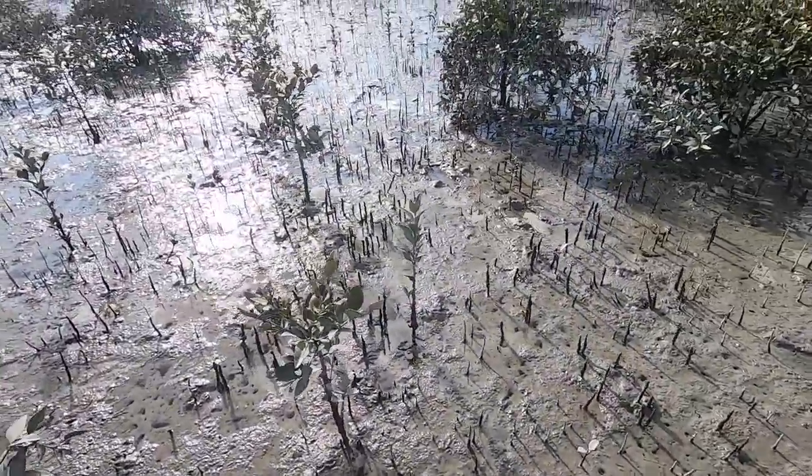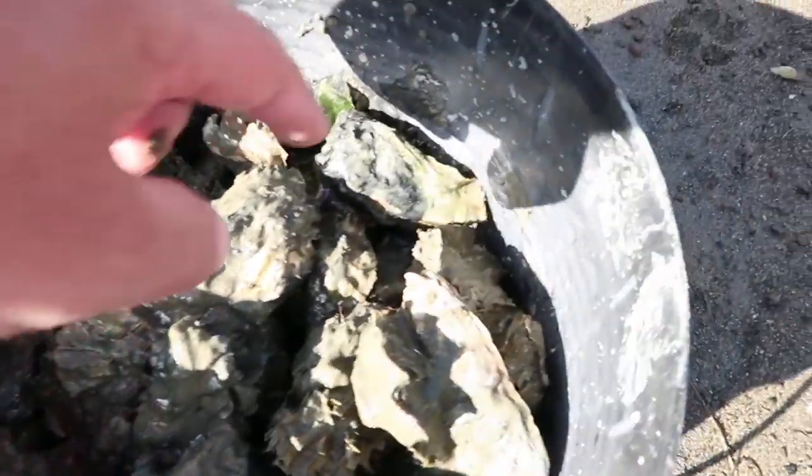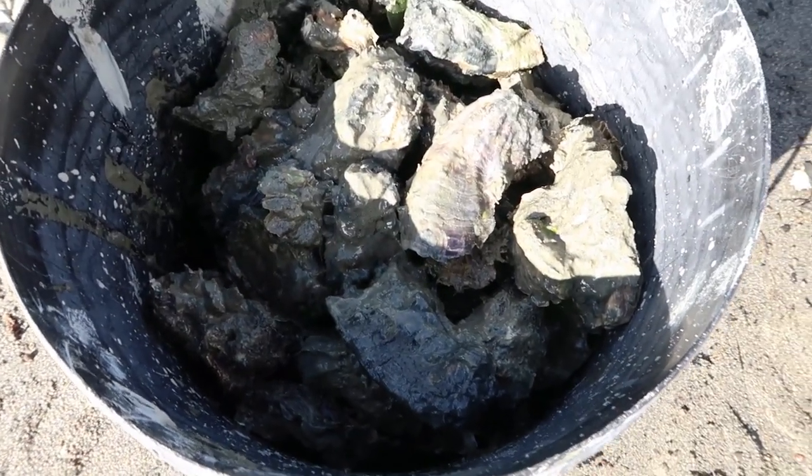See, footprints everywhere. There we go. It's a big bucket, but man, there's stuff in there for a feed. Some good sized ones in here, for around here. That's all you need. Some for me and some for a mate of mine.